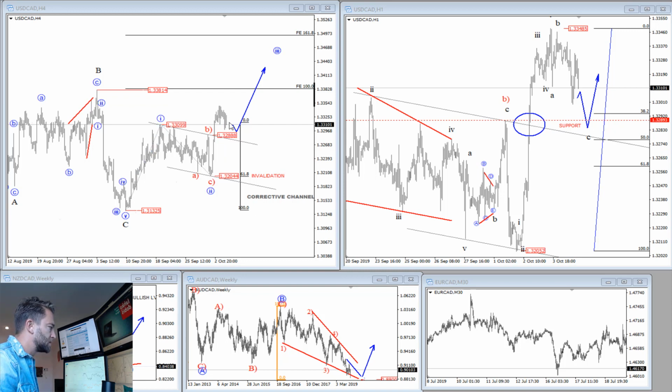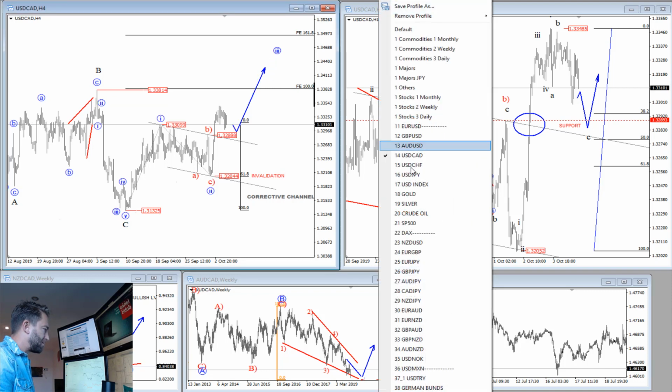However, the key will be this pullback. Okay, if we really are headed much higher from here, then this pullback should be corrective on the smaller time frames and should not go anywhere deeply below this trend line. Okay, so this trend line support must limit the current pullback and current weakness. So if we see a bounce from there, then I really think that we are in a stage for much higher prices.